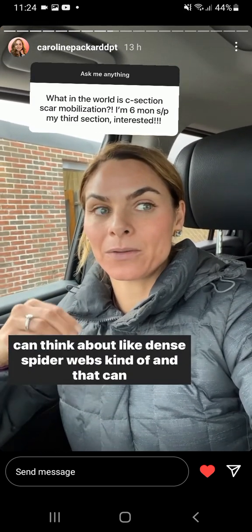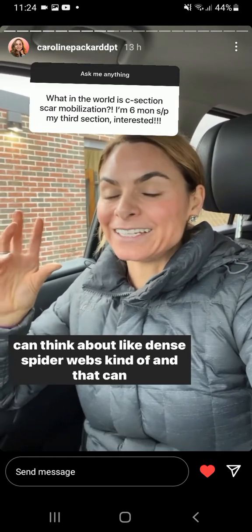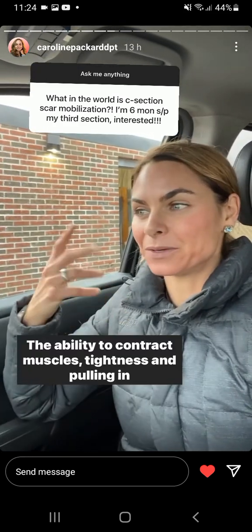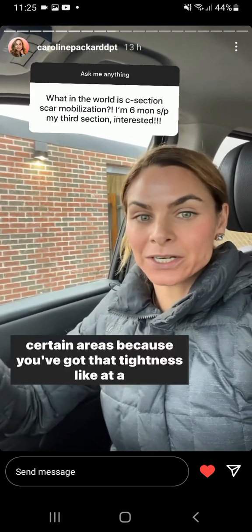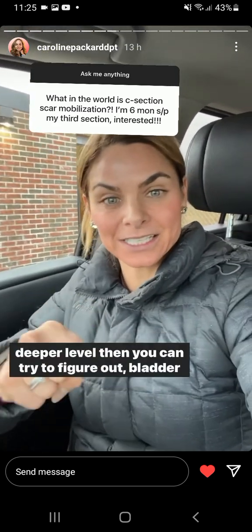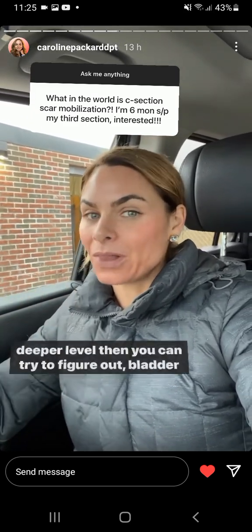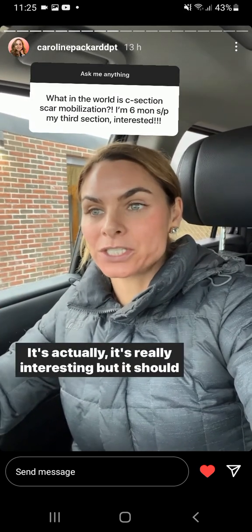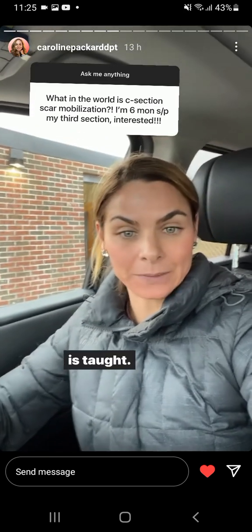You can think about it like dense spider webs, kind of. And that can inhibit the way things are functioning in multiple ways: the ability to contract muscles, tightness and pulling in certain areas, because you've got that tightness at a deeper level than you can try to figure out with stretching, bladder function, lots of stuff. It's really interesting, and it should definitely be something that every woman who has a C-section is taught.